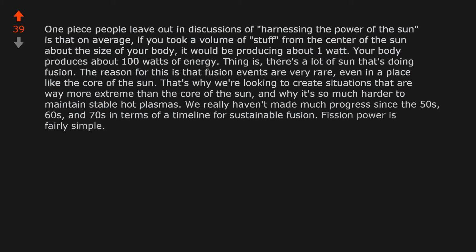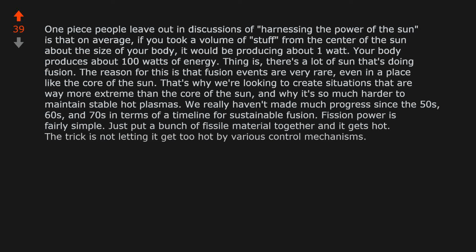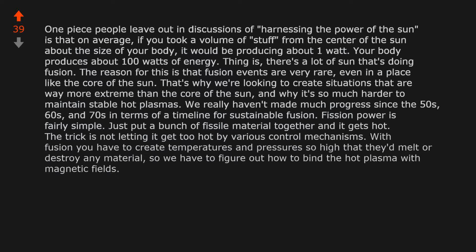Fission power is fairly simple. Just put a bunch of fissile material together and it gets hot. The trick is not letting it get too hot by various control mechanisms. With fusion you have to create temperatures and pressures so high that they'd melt or destroy any material, so we have to figure out how to bind the hot plasma with magnetic fields.